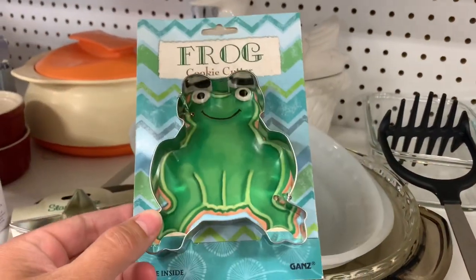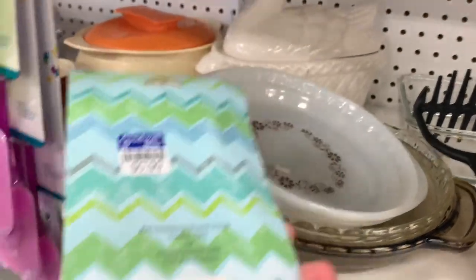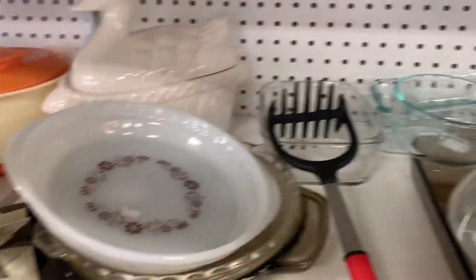Sometimes the Goodwills in this area run really high and expensive. I didn't think the price tag of this little frog cookie cutter was too bad, but then other pieces were just too much.